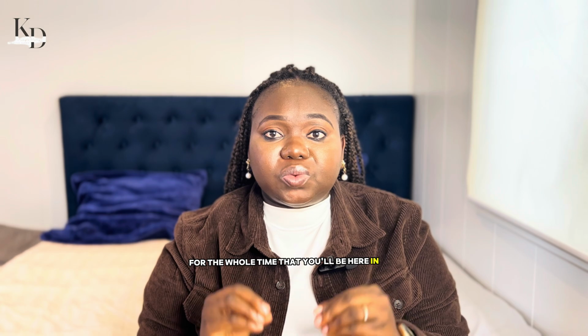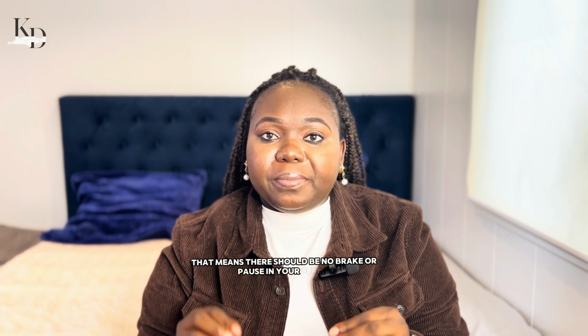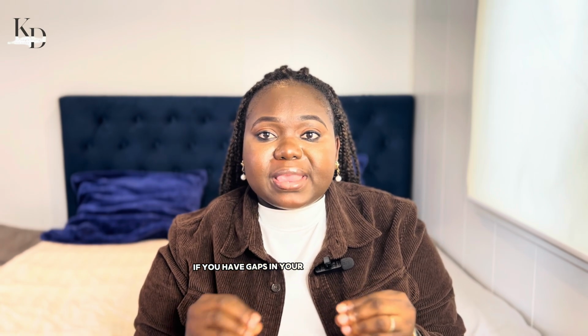This could be as a student, a worker, or a family member of someone who is a permanent resident or a citizen, right? So the key here is maintaining a valid permit for the whole time that you'll be here in Sweden. That means there should be no break or pause in your permit. If you have gaps in your residence permit, this could restart your clock.